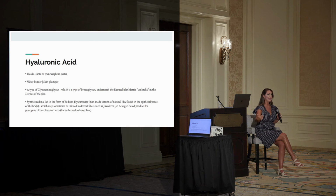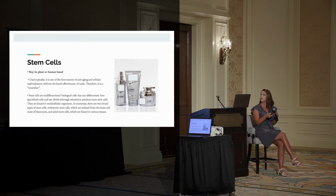But best would be, of course, hyaluronic acid. Hyaluronic acid binds water, and where is it naturally found? In our skin. It's a type of glycosaminoglycan, and you might either see it on a label as hyaluronic acid, or you might see it as another thing called sodium hyaluronate, which is a synthetic man-made version of it. Okay, good to go on that one?